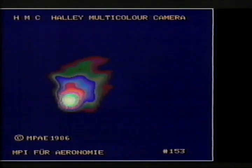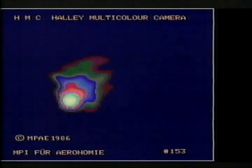That's remarkable. Patrick, this is the first time this picture has been seen anywhere in the world, is that correct? Yes, I think that is correct. And somewhere inside that white blob is the mysterious nucleus, about which we still know so little.